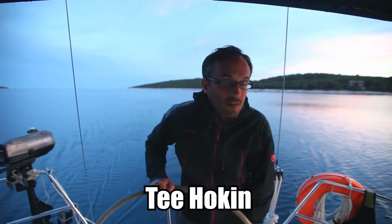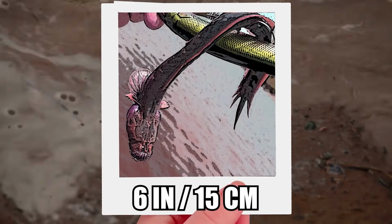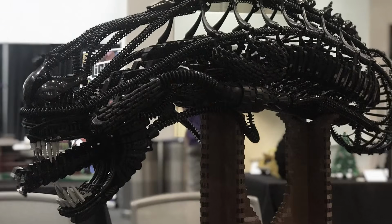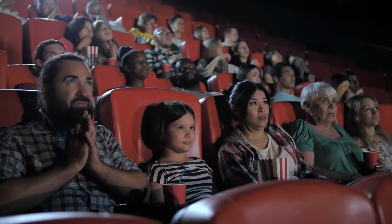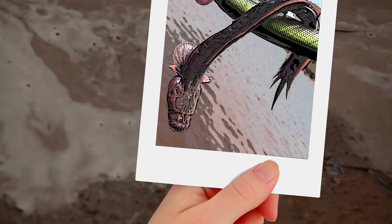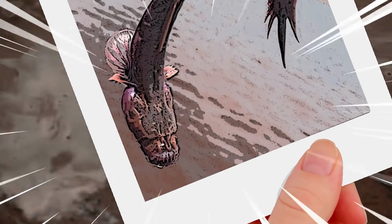T. Hogan, who reeled in the freaky fish, described the 6-inch-long creature as purpley brown with a really weird head in an interview with ABC Australia, adding that it reminded her of the 1979 horror movie Alien, during which a hideous monstrosity comes out of actress Sigourney Weaver's stomach. Adding to the strangeness of the situation, the fish reportedly didn't move at all while being handled. It was probably in shock.